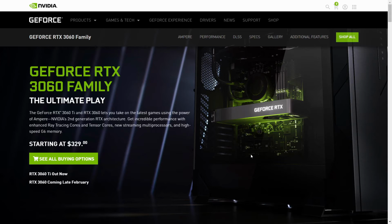Starting at $329, we have this new graphics card, and we already had the 3060 Ti, which is $400. So I think it's definitely going to be interesting to see which card will be better in terms of value. I do personally believe that the 3060 Ti will be the best value card, as it does offer quite a lot more performance, as I'll show you guys with their raw CUDA cores. In terms of raw performance, it will be a much better card. But we will have to wait for benchmarks to truly know what the actual differences in performance are.